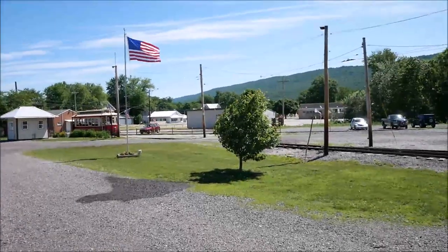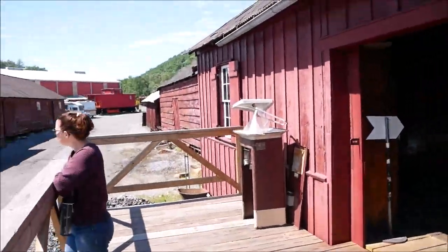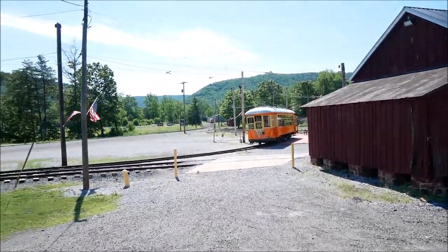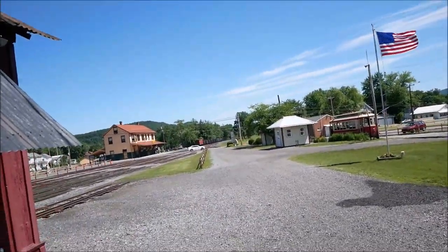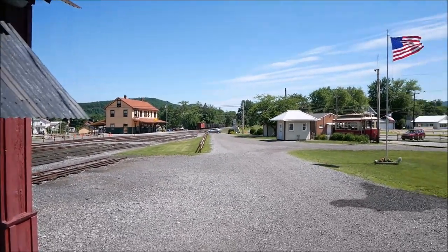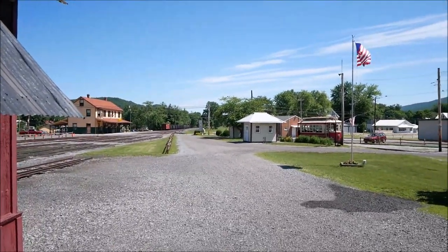We're here for the shop tour. So we get to go back into the roundhouse and see the locos. That's what we're here for. So this is there, and there's a trolley ride we'll probably ride later. So that's what we're here for today. Take more video and pictures on the tour. And definitely the locos once we get to the roundhouse. Very windy today too. All right, pick you up later.